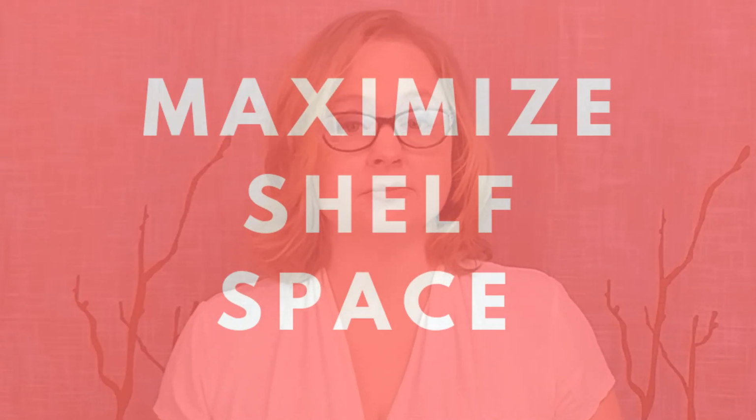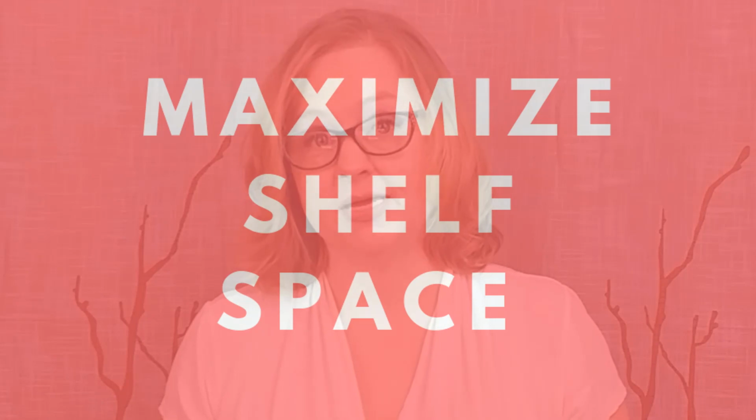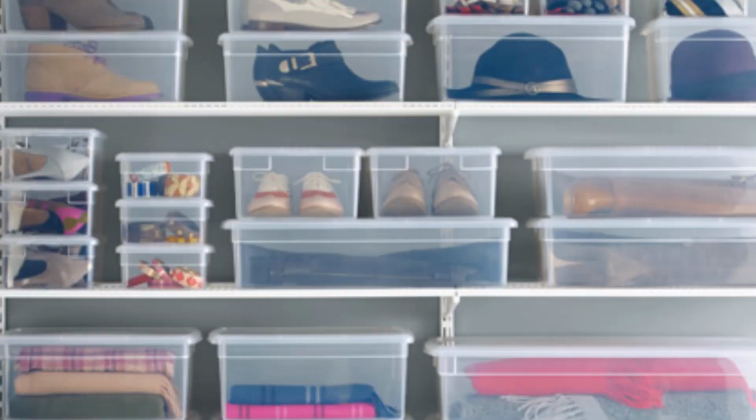Okay, so now let's look at some tips to maximize the shelf space in your closet. One option is to store your shoes or other accessories in stackable plastic bins that have lids. By stacking items, you can actually double or triple the amount of things that you can fit onto that shelf space.